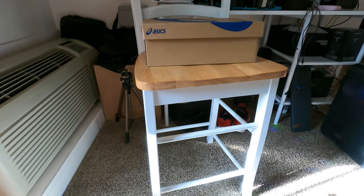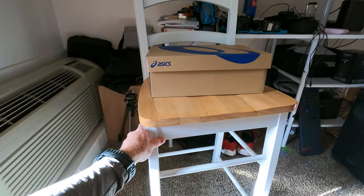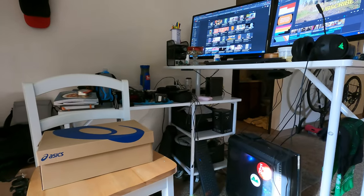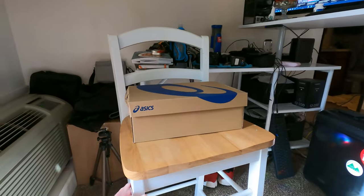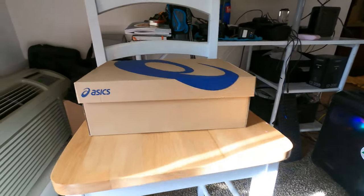So this is the new chair that we picked up yesterday. Got it at Goodwill for $4.99. Not a bad buy. I actually have a stand-up desk here, but when I want to sit down, it's tall enough that I can sit down at my stand-up desk, which is pretty nice. But that's not what I'm trying to show right now.